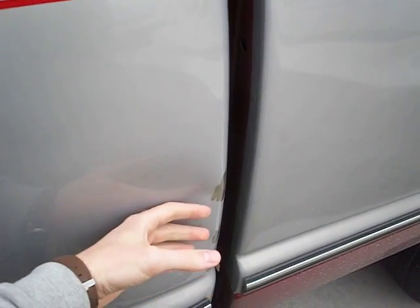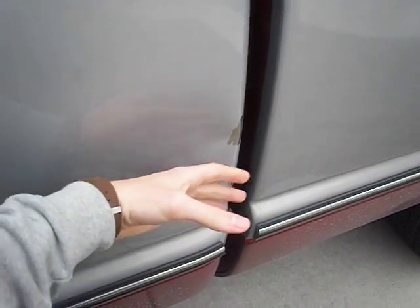And it supposedly will bump this back out, but the 2 creases will still be there, which is not that big of a deal. I mean, this is an 18-year-old truck. I think I'd rather have just 2 little creases in there than a huge dent.